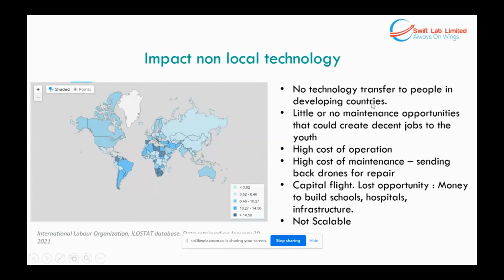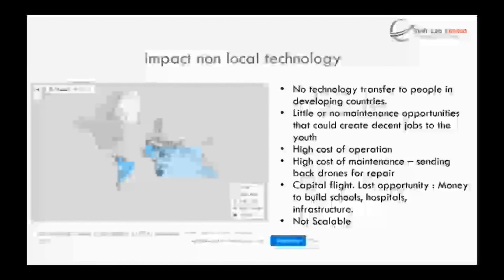So as mentioned, I was talking about the impact of not having local technology. I was saying that the lack of local companies taking part in the development of drone solutions leads to a lack of technology transfer by the Western countries, and there are also little or no maintenance opportunities. There are no jobs being created for the youth, or if so, very, very little. There is also a high cost of operation because drones will break down in Africa and have to be sent back to Europe for repair. So it's very high cost, and it's going to drive up the cost of delivery, making it unsustainable. The subject of capital flight is a very sensitive conversation, where we're just making payouts to Africa, and that money is not being spent here to create job opportunities, build schools and hospitals, and build companies that can actually help the young talent.